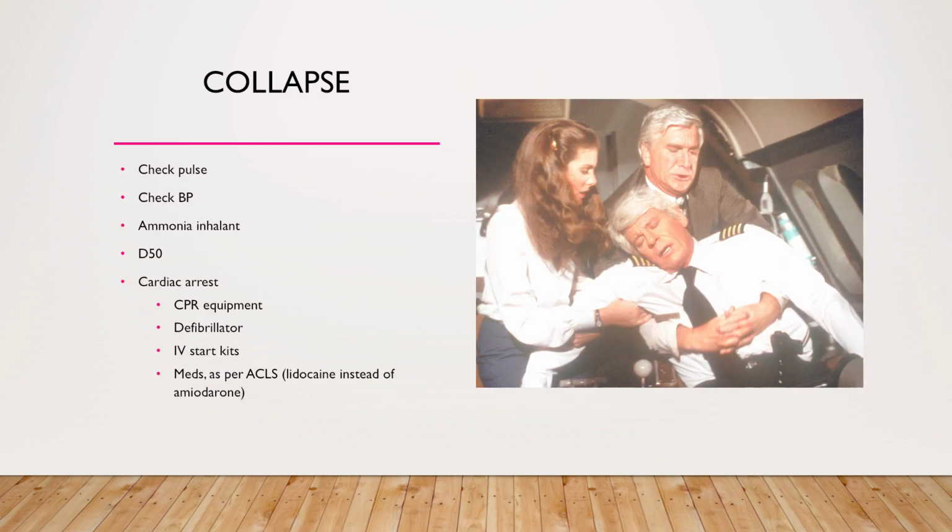Collapse, normal things, check their pulse, check their blood pressure. These are things you can do quickly. You could try the little ammonia tablet if you've got it. You could empirically give them D50, but obviously if it's cardiac arrest, then you're going to have to go down your stuff. So you've got the CPR stuff, you have a defibrillator, you have stuff to start an IV, and you have some of the ACLS meds.